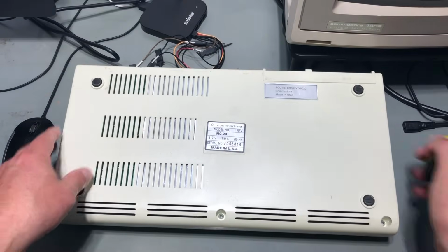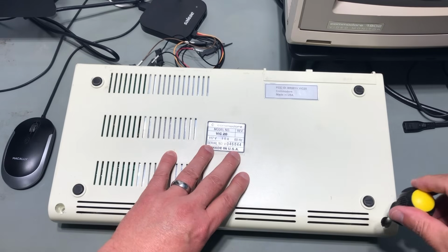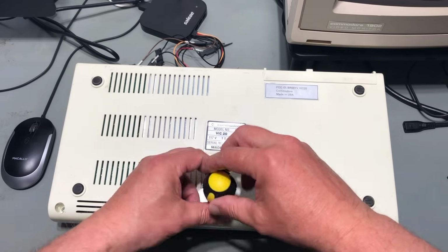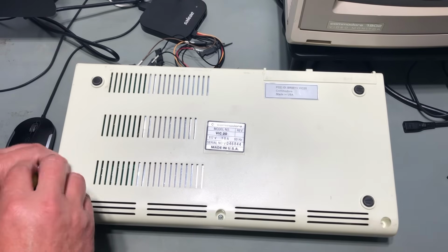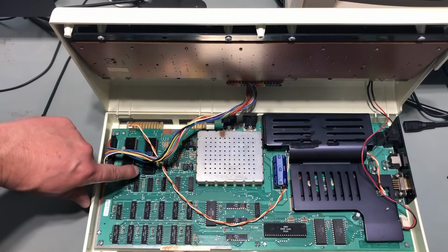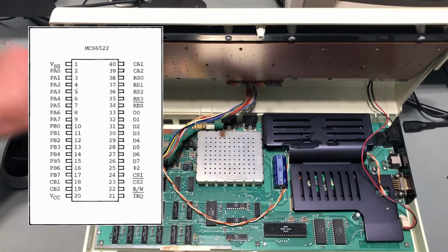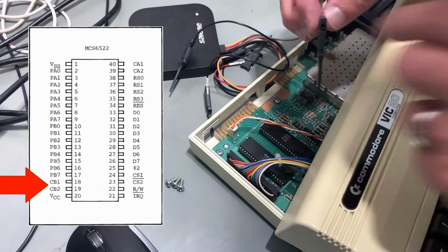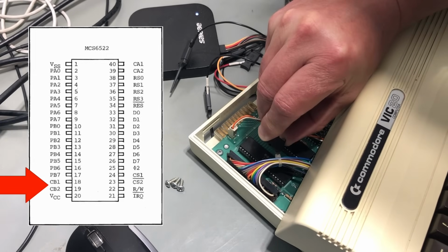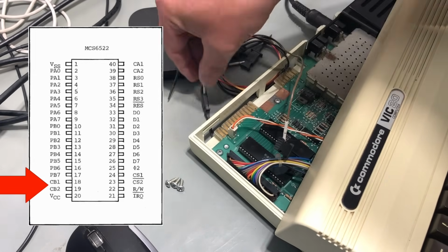I'll take a few minutes to demonstrate this for you because I think it'll help you to understand just how simple this would have been if you can watch it work. The two chips in the upper left corner here are the 6522 VIA chips. According to the 6522 datasheet, the serial clock and data lines, CB1 and CB2, are pins 18 and 19. I'll connect logic analyzer probes to these pins so we can watch how easy it is to send serial data using the 6522's shift register.